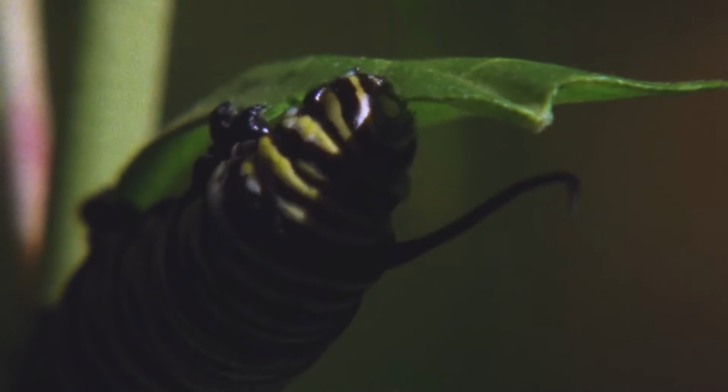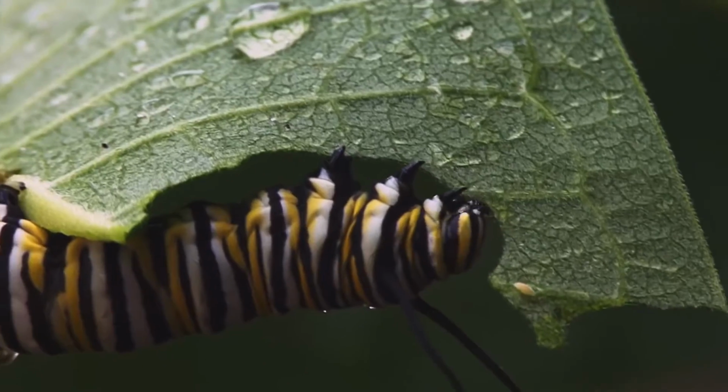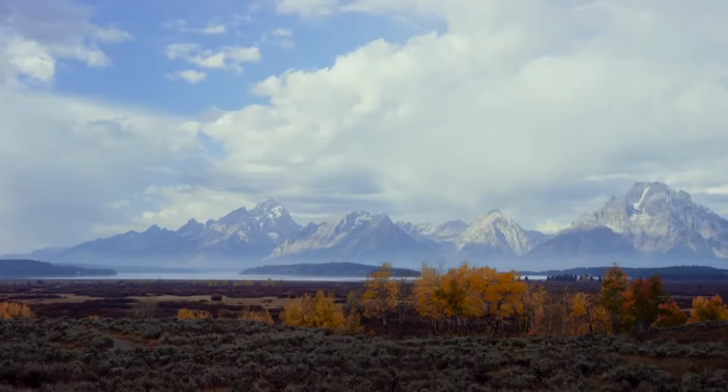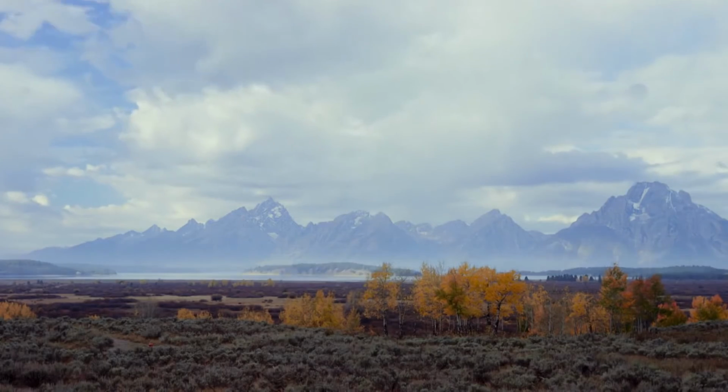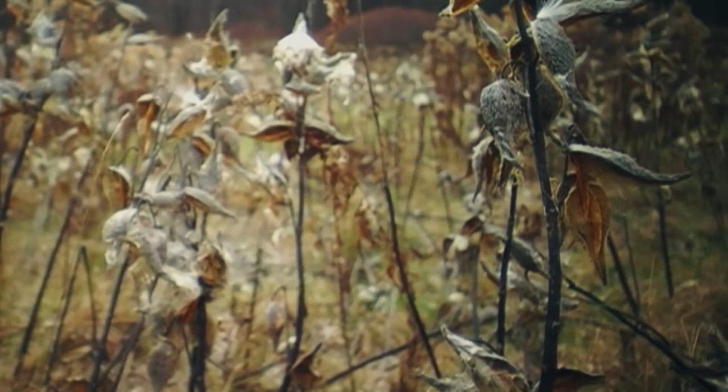Each caterpillar is on a mission to gain 2,700 times its original weight. He'll set out on his migratory mission and wait for spring. He has no choice. When autumn comes, the milkweed plants grow scarce and lose their nutrition.